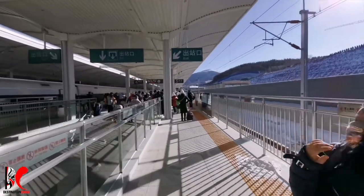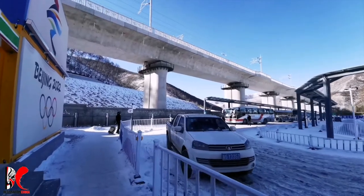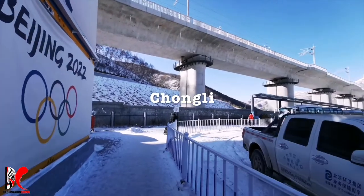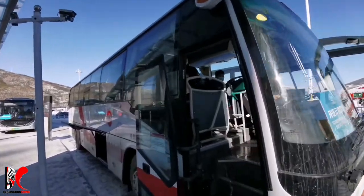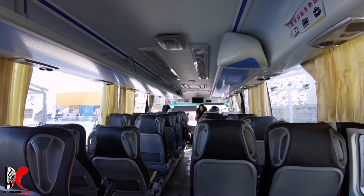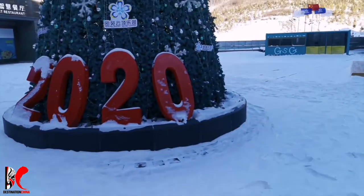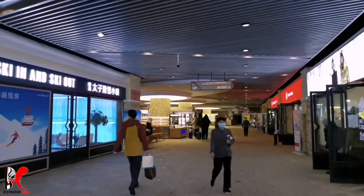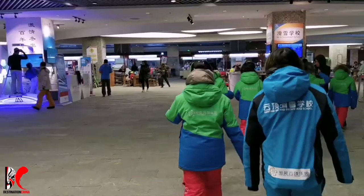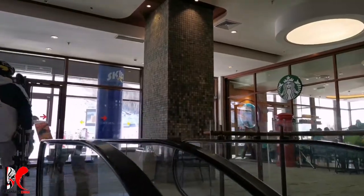Now we just arrived at the Taizicheng station, Chongli, Zhangjiakou, and we are heading to the shuttle bus station to the skiing venue. And the shuttle bus station just next to the railway station, about only 5 minutes walking distance. About 10 minutes driving from the railway station, we arrive at the Genting Skiing Resort and Hotels. Through the entrance, you can see the F&B area, skiing schools, information, and ticket office. We are going up to the skiing venue.